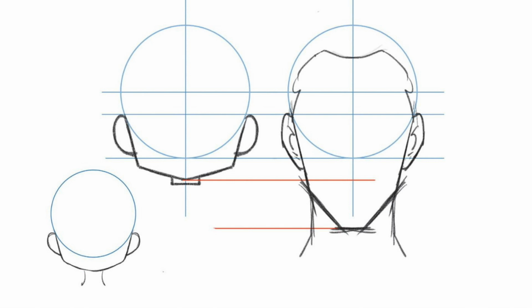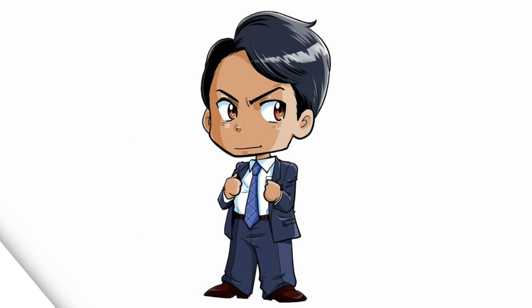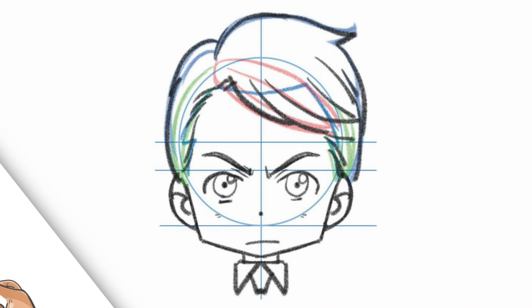Chibi style. Note how the contours of the face are different. Draw a squarish jawline for the chibi. Draw the hair with plenty of volume. It's a cute chibi character, but draw him with a plain expression. Exaggerate his unruly hair and it's done.